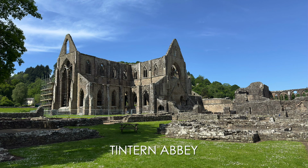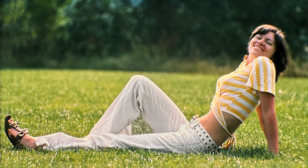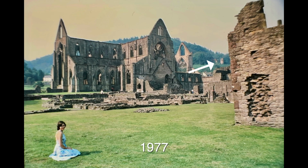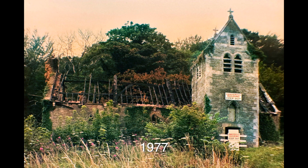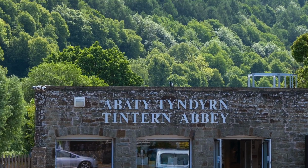I was last here 47 years ago with my wife when we visited the Abbey. And yes, that church up on the hill, St Mary's, is where Karen had a spooky experience. And understandably, she decided not to come with me today.